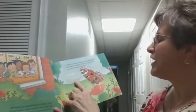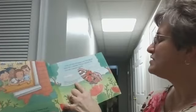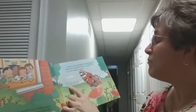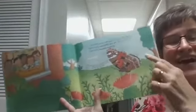Painted lady butterflies sip nectar from certain flowers. They like thistle, burdock, zinnia, butterfly bush, and mint. Miss McCarthy has butterfly bushes in my backyard, so I get to see them quite often.